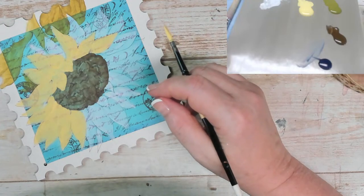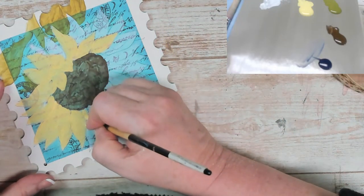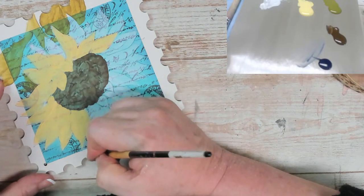Yellow is a happy color. Indeed it is. Hi, Kathy. It is a very happy color.